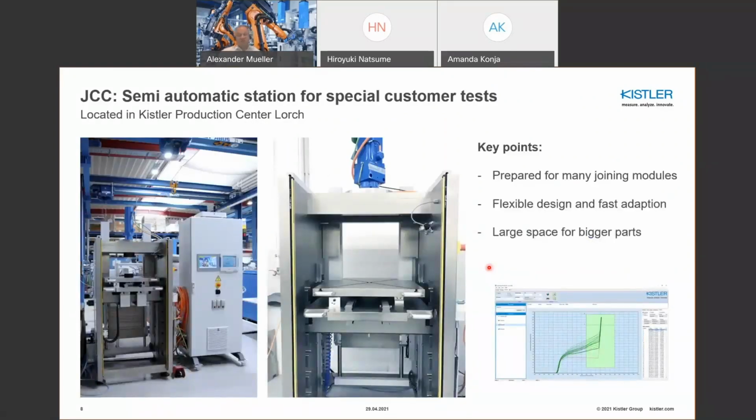And if you don't know exactly the force, we have other possibilities too. We have different test stands like this one here in our production center in Lahr. And you see we are very flexible here. We can mount different kinds of joining modules. We have a flexible frame that we can easily move up and down. We have a large space for bigger parts, and so we can do the test. So if you don't know exactly what kind of force you need or how your process looks like, we have a possibility to do that for you. Then you can make a combination like a worst case combination. We can check what the force is for that and how the curve looks like. Then we can select the right system with the right force capability and offer you the best solution for that.